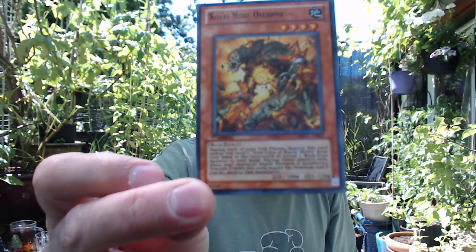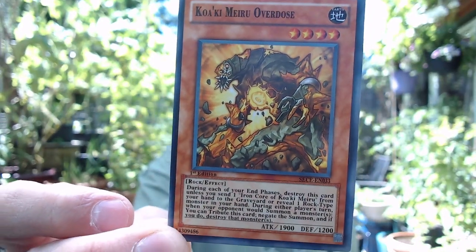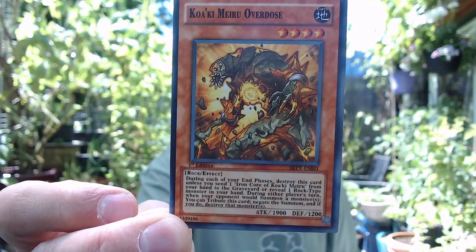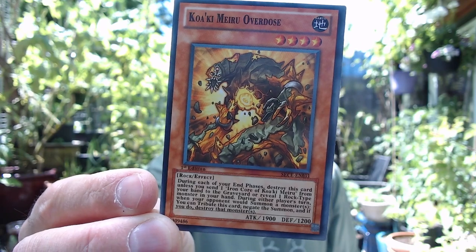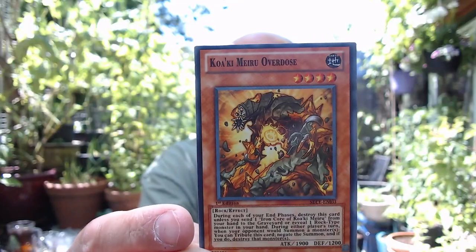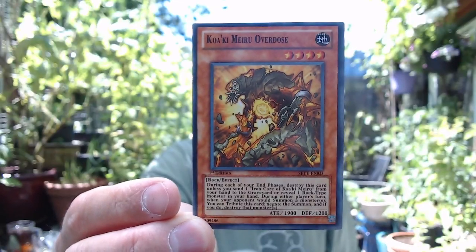See, check this one out. This also says first edition. This one also says first edition. Koki Mu Overdose. And it's a lot nicer, right? So it says first edition. So because of text color, the text is too thick. If someone has played these, you would know that this was fake. Right? Okay, good to know.